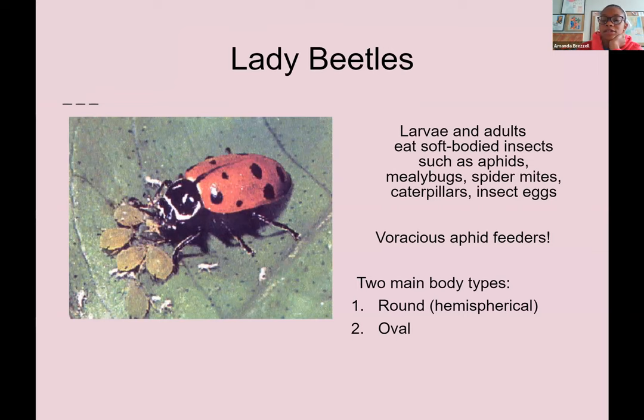So let's talk about ladybugs. They really like eating aphids, spider mites, the eggs of insects, caterpillars. But as I mentioned, I can't stress this enough, they really love aphids. So if you have a really big aphid problem, at Eastern Market there's a guy who sells ladybugs. You can get ladybugs there. If you need them, you can order them off Etsy, but I would recommend trying to find a local person. Or you can plant things in your garden that will attract ladybugs and they will just show up for free.